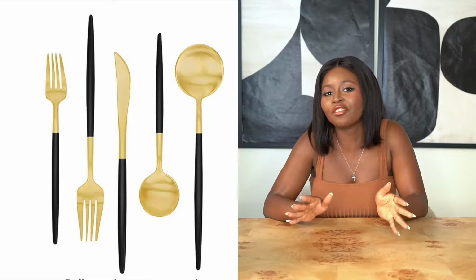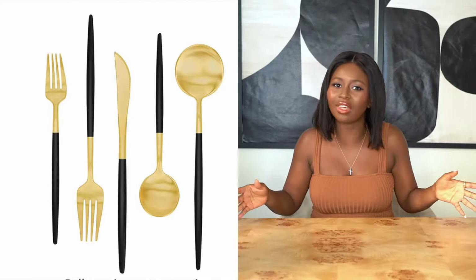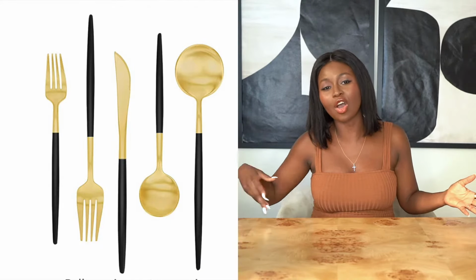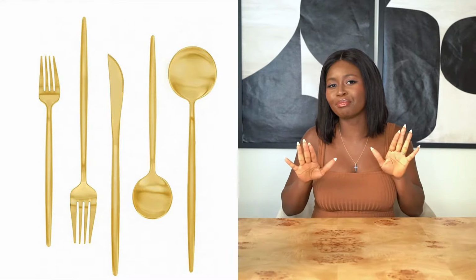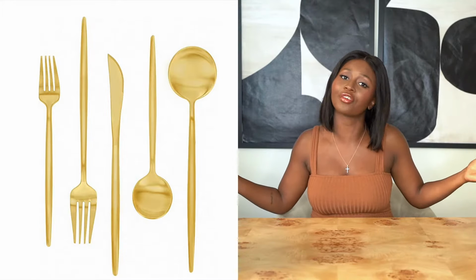I think you'd be safe going with the gold, because the solid gold can pretty much go with anything in any kind of table setting, for any kind of holiday you want to do. The gold tableware would be your safest, best option, because it'll work with any kind of tablescape idea and color theme you want to do.